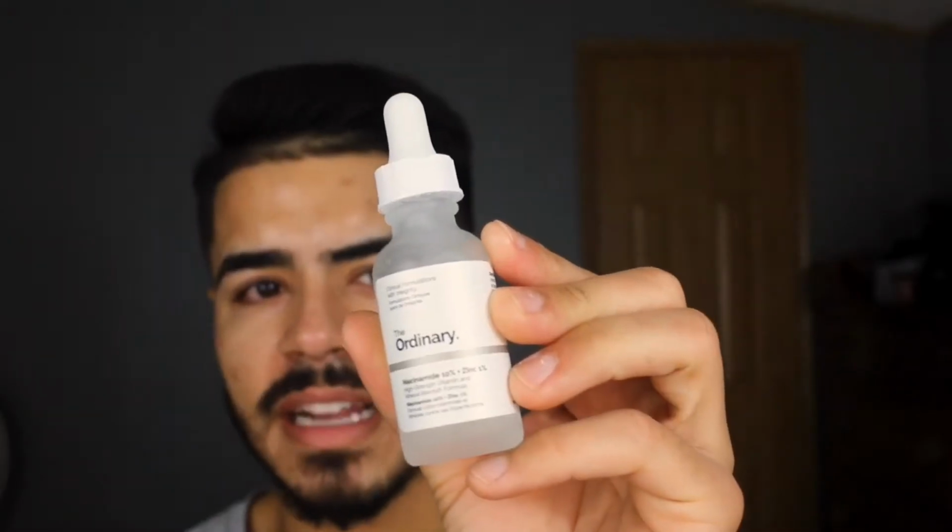And then I layered another serum from The Ordinary on top, their Niacinamide 10% and Zinc 1% serum. Niacinamide does wonders for the skin. It helps to fight hyperpigmentation, wrinkles, acne, inflammation, a whole bunch of things. It's a very versatile skincare product, and I love using products with niacinamide in them. And zinc also helps to regulate sebum production.